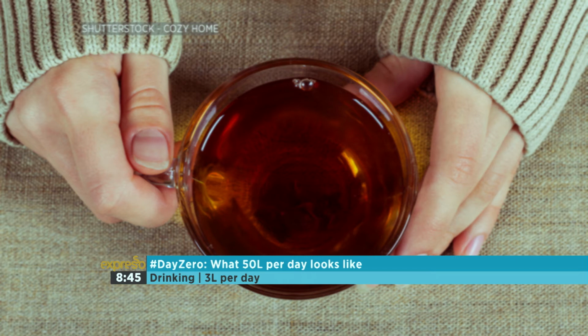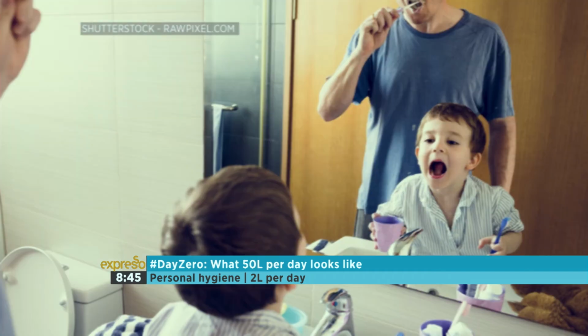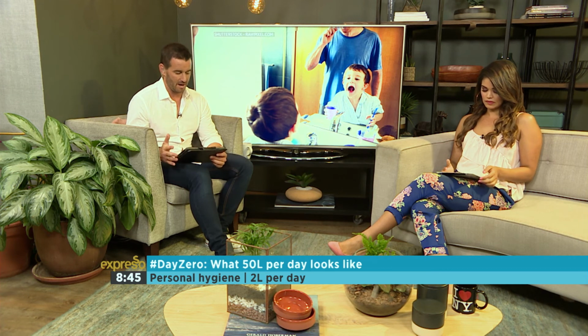That's right. And when it comes to brushing your teeth and washing your hands, you shouldn't require more than 2 litres per day. And that can drastically be reduced if you use something as simple as a cup to rinse your mouth, even a spray bottle to wet your toothbrush. You don't have to leave the tap running. There are lots of ways you can implement small changes to make sure you save water. And it's gotten to the point now where every drop really does count.